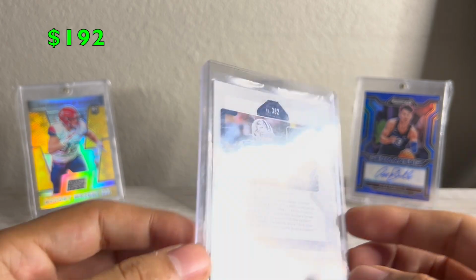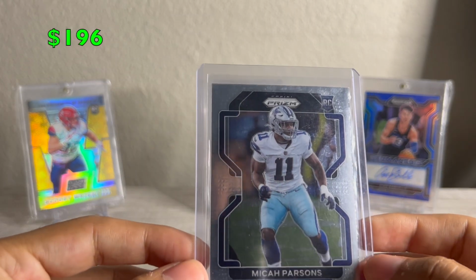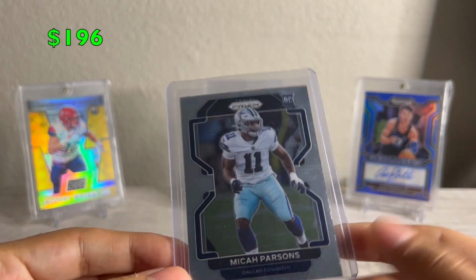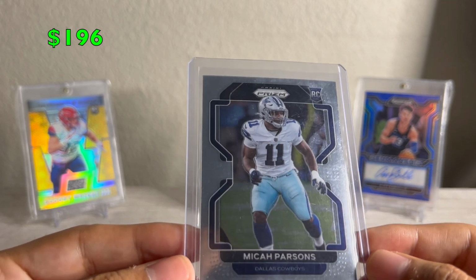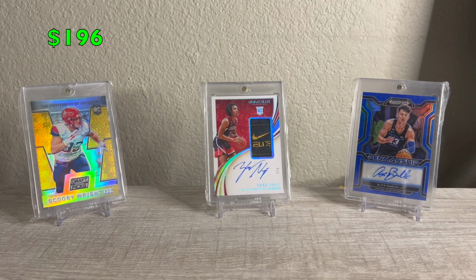Micah Parsons Prism base here, nothing crazy. I think I picked this up for about $1 or so. This sold for $4. People will tell you can't sell defensive players. Micah Parsons, probably one of the top 10 players I've made the most money on since he's had cards. So Micah, extremely easy to move. I think he's top 10 in jersey sales. I will continue to buy him for a very long time, as long as he keeps up his pace.